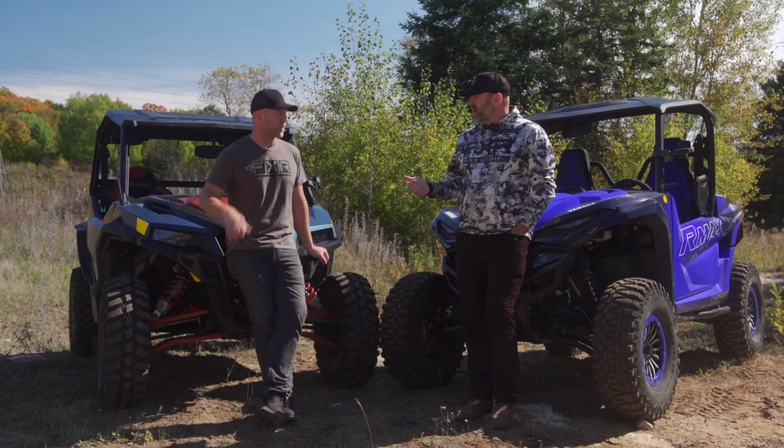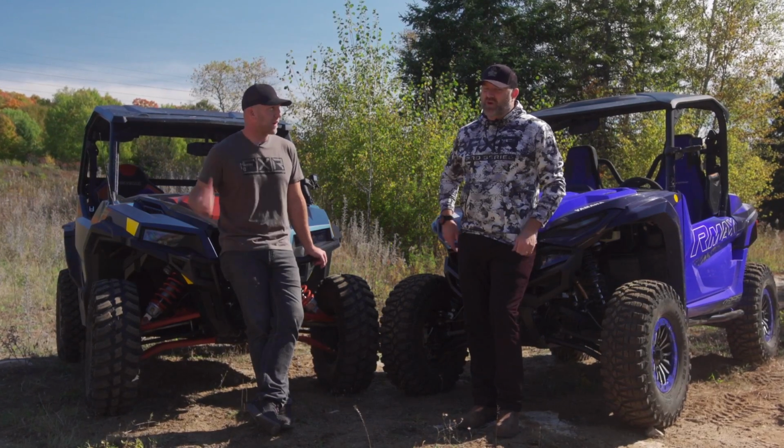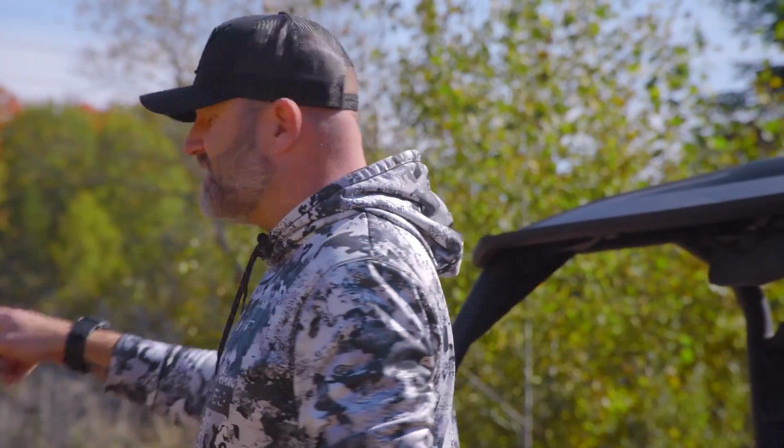So what you said about rock crawling is a great point, because we did rock crawl with this, and it's awesome. It's amazing at rock crawling. Better than the General, for sure. Better than the General. And the other thing it has, actually, that's something to consider, this is more ergonomics, but it has better sight lines than the General when you're sitting in it.